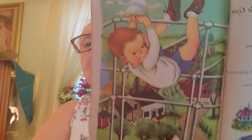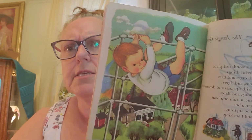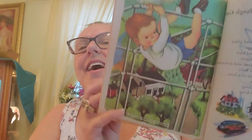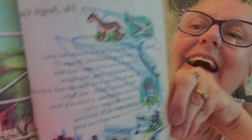Do you remember the jungle gyms when we were kids? I know at Douglas Elementary we had one like this, and it was built on bricks. Believe me, when you fell there was lots of blood. But you know what? It made us tougher and we had funner. It was good. It was a good era.